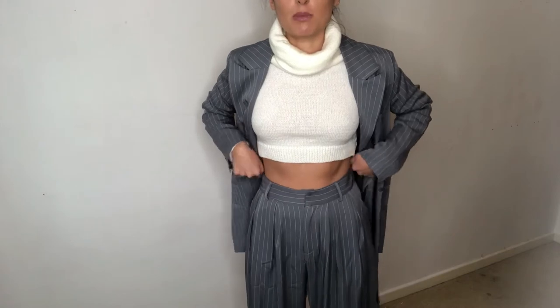Okay, so I don't know if you can see, but I haven't got any shoes on, but these are the trousers in full. And they're just really nicely fitted on my body. I could have probably done with a smaller size because I have got that much missing, but they actually sit on my waist quite well, which I quite like.